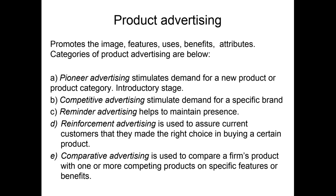So again, you can be more than one in one advertisement, right? I can have a reinforcement advertisement that's also giving us some reminder verbiage as well, right? So it's not like it can only be one of these five. It can cross over.